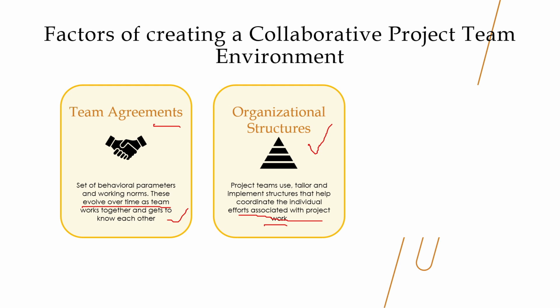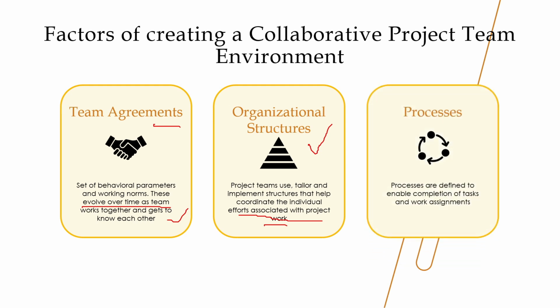So when these structures are put in place, the idea is that ultimately the environment will become more collaborative because you know who to reach out to if there is a change, right?